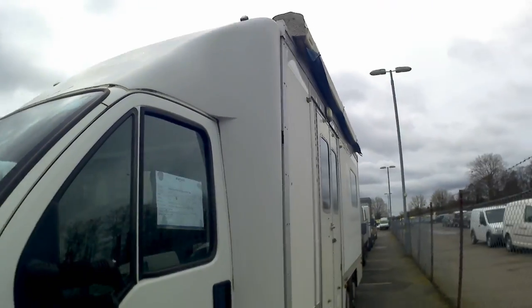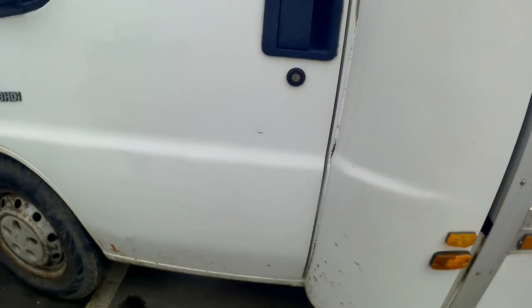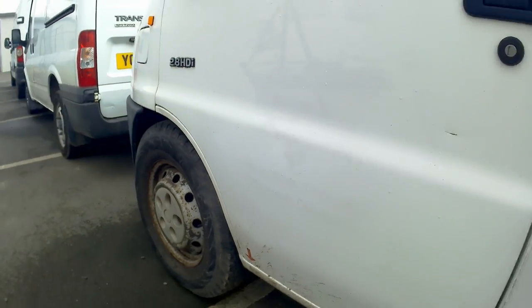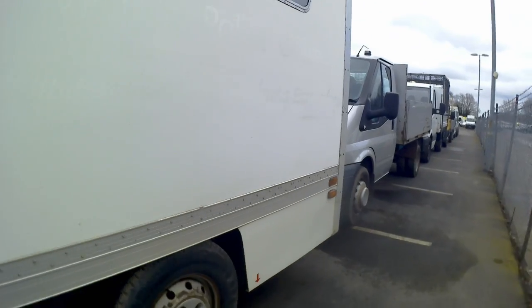There's this mobile police station again. This has only got 60,000 on the clock. Thurrock. I don't know if you can quite see that. Essex Police. Thurrock Division. I showed you that one. I refer to last week's.